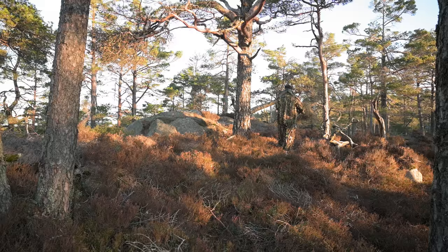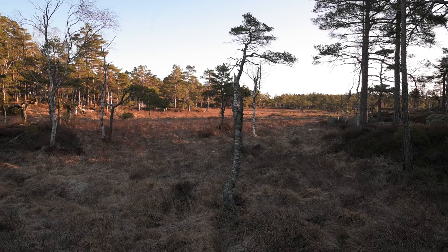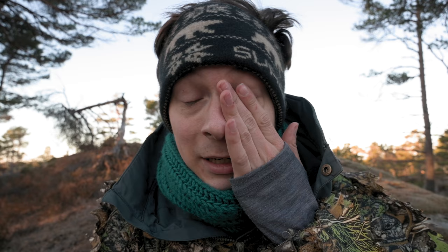This here is kind of my original plan, to sit at this big swamp area and look out if maybe something comes across, because I mean moose are made to go through swamps with their long legs. So far it doesn't look like I will get anything. Oh god, I'm still so tired. But you can hear the first birds are greeting the morning. That's kind of beautiful.